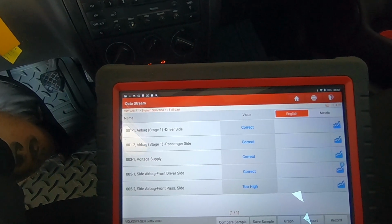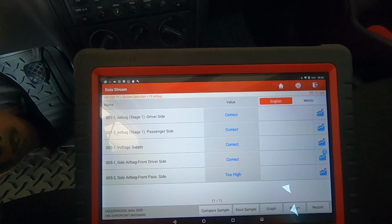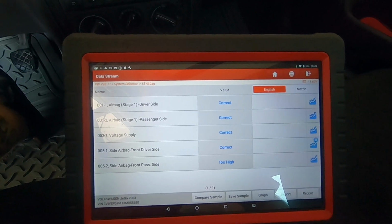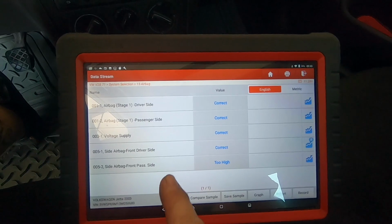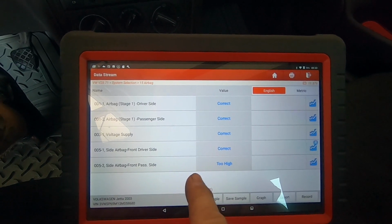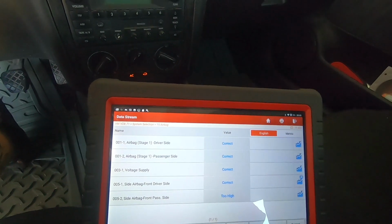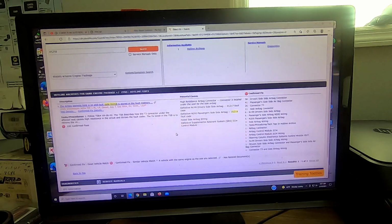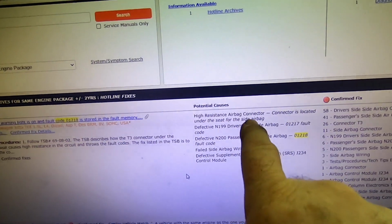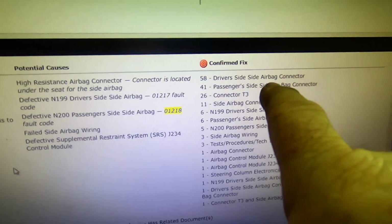Test the resistance of the airbag very carefully after disconnecting the battery for a few minutes so the airbag discharges. And we'll go from there. Probably gonna need an airbag though. I'll look at the bulletins real quick, see if there's any bulletins about this problem. Sometimes you'll find harness and connector information and save yourself a little bit of legwork. That's what I love about Identifix. High resistance airbag connector located under seat for the side airbag. Fault code, side airbag connector.